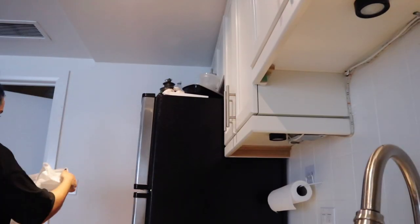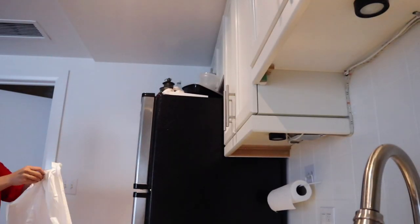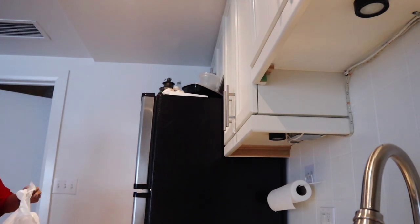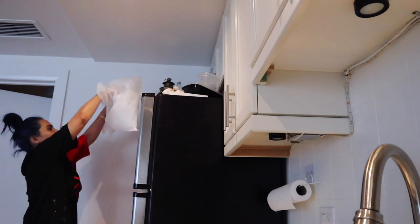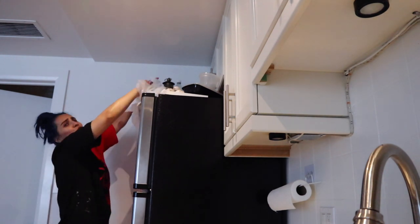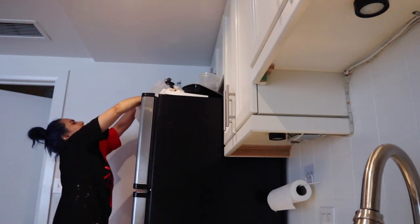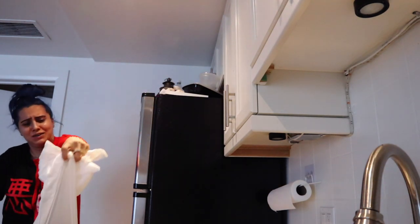And now I'm scared. What if there's other bugs up there? I'm gonna do the thing where I stick my hand in the bag and then flip it inside out. You know what I mean? Ew, they're all soft. I don't wanna do this. Ew. Ew, I figured it out. Okay, so now there's no way that there's anything else rotting up here. So now I cleaned it up.